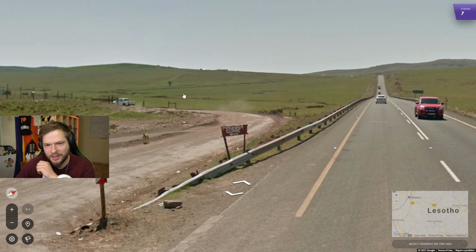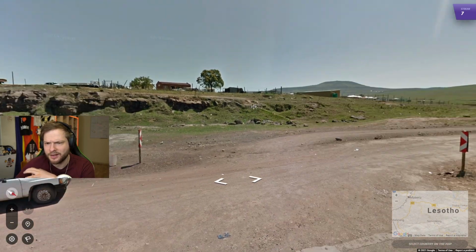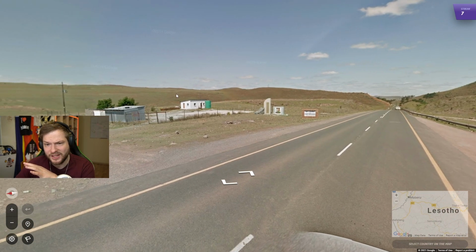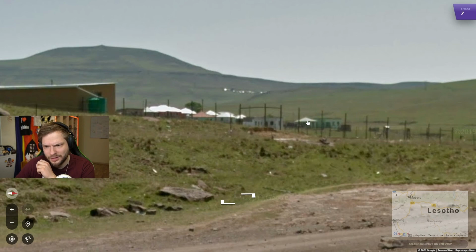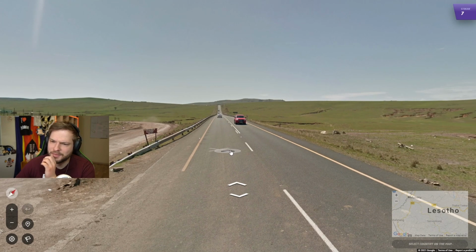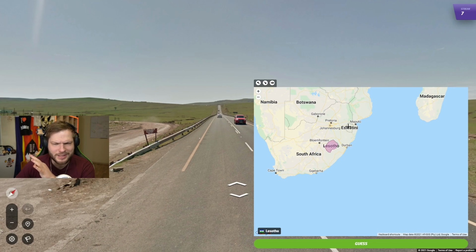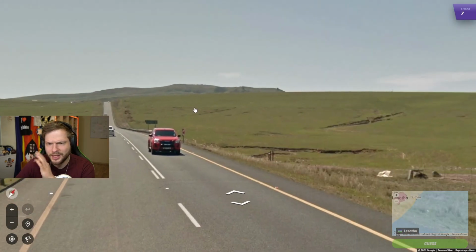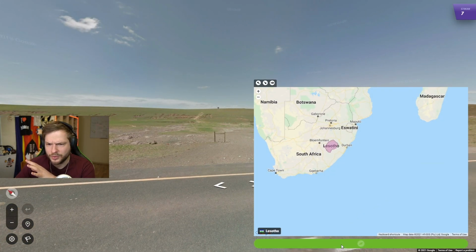I am leaning Lesotho because we don't have any like trees really. Well, very few trees here and there. Edgy rocks, edgy cliffs, and these like kind of circular houses with like these roofs are also quite common in Lesotho. I'm thinking, okay, let's go Lesotho. Could be South Africa. I don't think it's Eswatini. In Eswatini, you get more trees generally. So I'm thinking, let's go Lesotho.